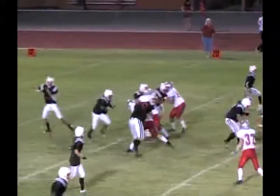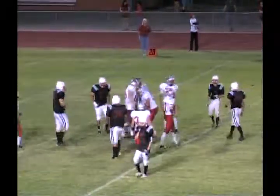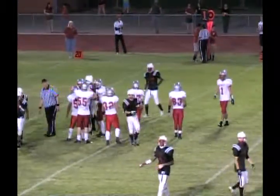Trying to figure that one out. Here's the snap, 1st down and 10. They hand off, and that's going to end the game. Handoff up the middle, no gain on the play. Ball carried by Whitaker that time, and that's going to end it.